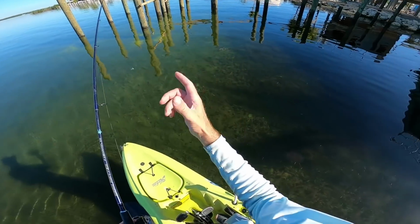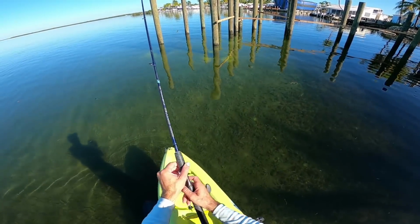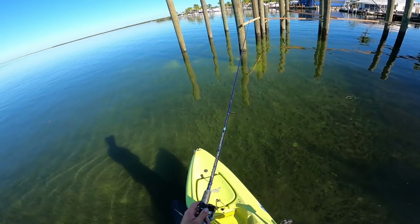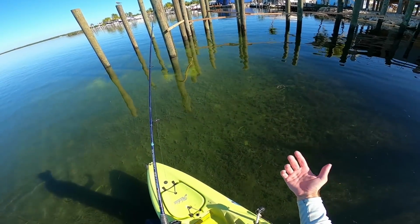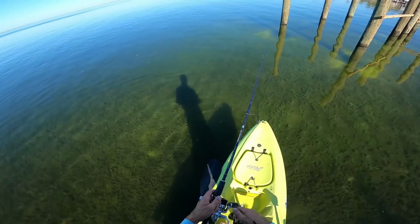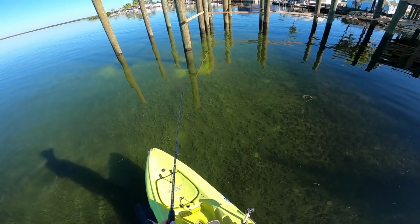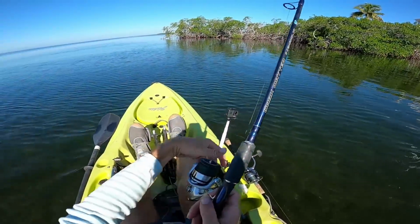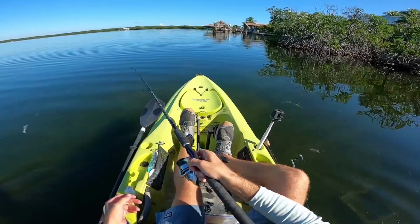But if we catch a small pinfish or any kind of little baitfish, we'll probably live line them around and see if we can get the cuda to eat. Although I don't have wire, so we'll probably get cut off, but we might not even get a bite if you had wire because of how clear this water is. Might have to use a circle hook and hope for the best. Nothing on the docks over here, so we're gonna start working the mangroves.